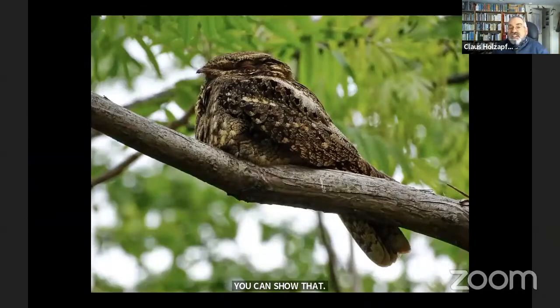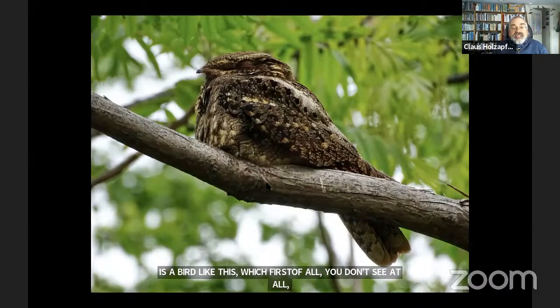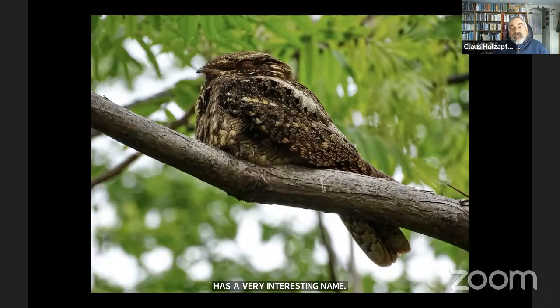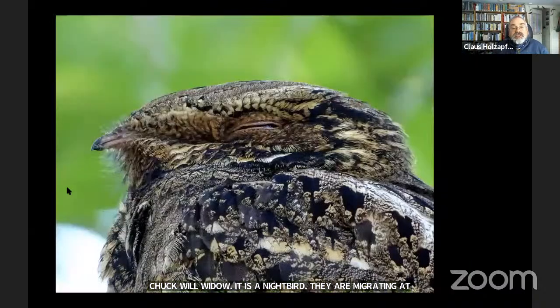Something you really don't expect in an urban environment is a bird like this, which first of all, you don't see at all because it looks like a piece of wood, but it's not. It actually has a very interesting name. It's a Chuck-Will's widow, which is mimicking its call, actually. It's a night bird, so they're migrating at night and resting during the day. And several times now, especially in May, we find these. So this is a Chuck-Will's widow.